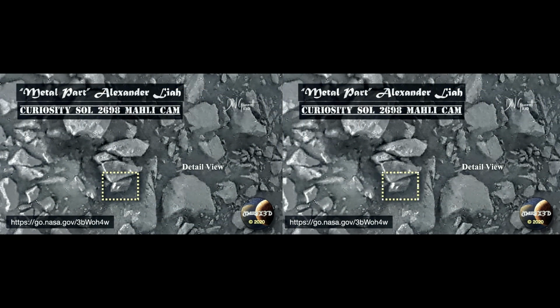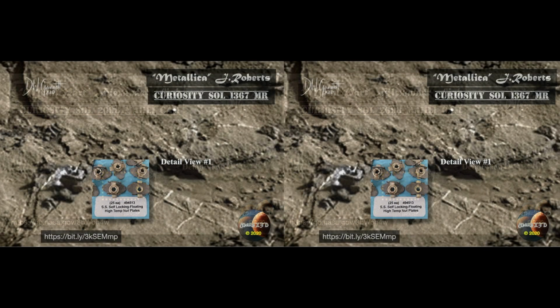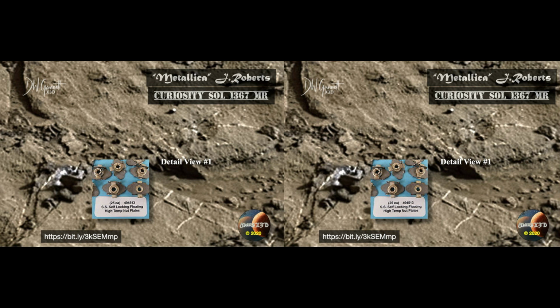Obviously, if you have mechanical devices, you need to stick them together somehow. Look inside that box. Do you see the nut plate there? The metal part? Not so much, huh? Just a rock? Well, how about my friend Jimmy Roberts? He found this lovely little self-locking, floating, high-temperature nut plate still attached to its piece of metal.